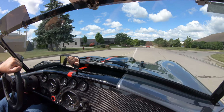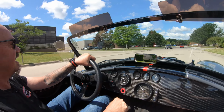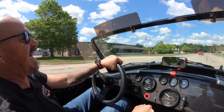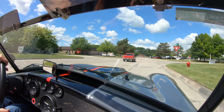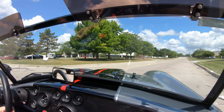Now I'm just barely touching the accelerator, and this thing just wants to giddy up and go, man. I tell you what, get this thing up on the expressway and open it up and have some fun. Or if you like getting out on the track, I've actually had the pleasure of driving some of these on the track, and it is a hoot, guys.